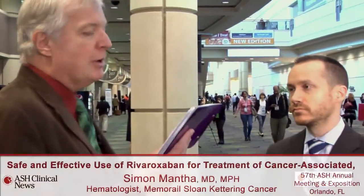We know rivaroxaban is very effective at reducing the stroke risk for patients who have atrial fibrillation. It's obviously used to treat pulmonary embolism and DVT. But there's been kind of a knowledge gap for its use in patients with cancer-associated thrombosis. So what we're doing here is talking about the safe and effective use of rivaroxaban for treatment of cancer-associated venous thromboembolic disease, and it's a quality improvement initiative.